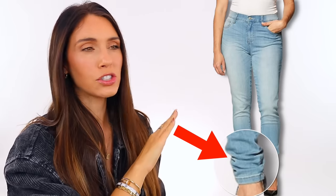But this next characteristic is more on you and me, not necessarily the brand. Maybe I take that back. Maybe it is. But it's when you wear skinny jeans, but they're bunched up at the ankle. Like, this looks so bad. And I'm not even knocking skinny jeans. You know, there's the big debate, are they in style? Are they out of style? Who the heck knows? But what I do know is this looks very cheap to me.